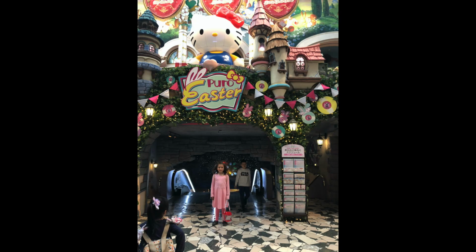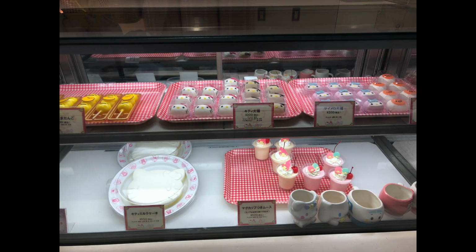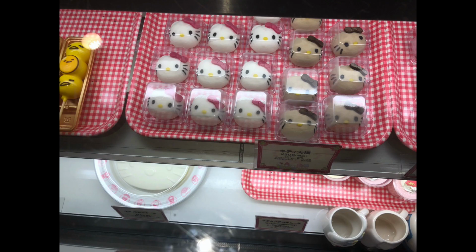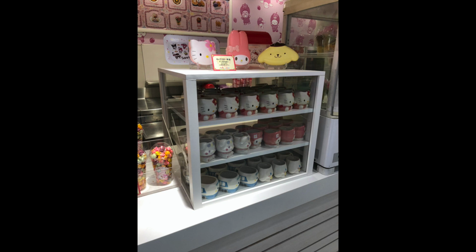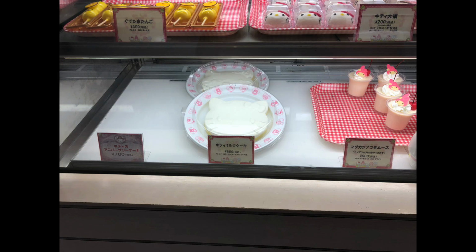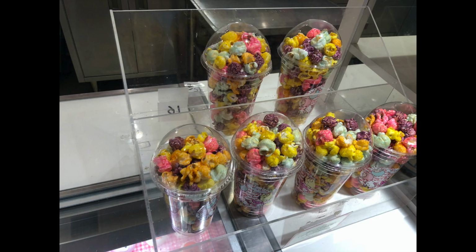At the time that we went to Japan, it was around Easter time, and so everything inside of Puroland was Easter themed. They had lots of cool food, and everything was in a character shape. I wasn't too keen on most of the food, but it all looked really cute. I happen to be a really picky eater though too, as are my children. We really liked that popcorn that you could see in the last picture. We didn't try too many of the desserts, but the kids loved these lunch boxes. The popcorn was amazing. All different flavors, each color.